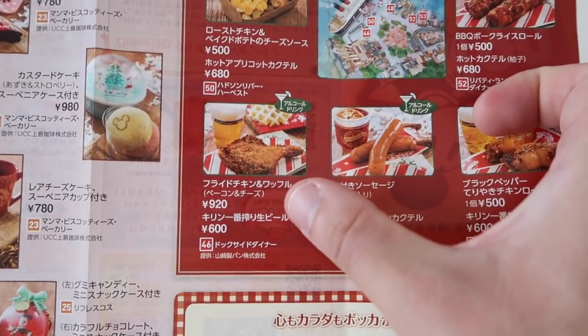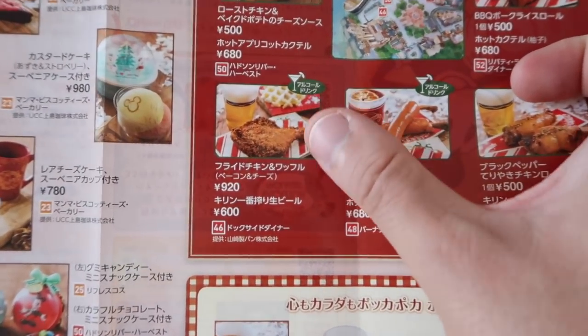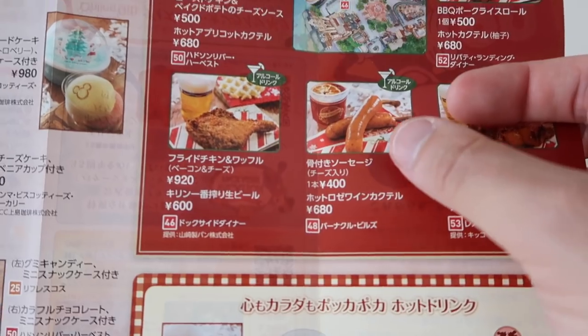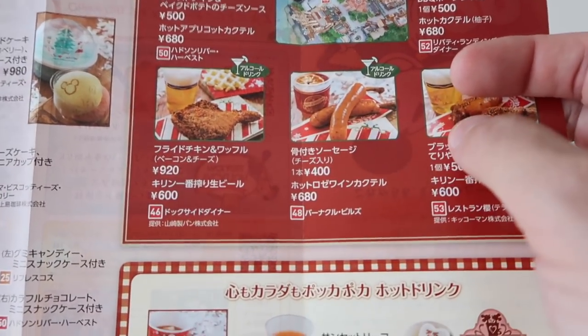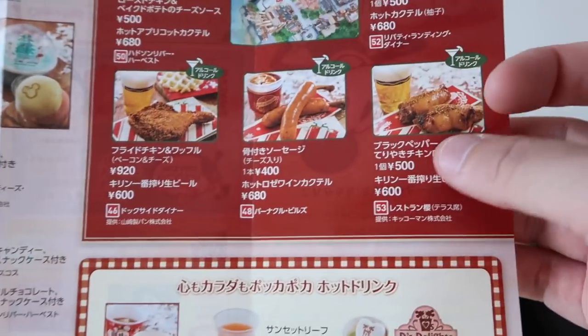Don't know what different that really is, because that's a regular menu item at the Dockside Diner that just opened in August. I guess the wrapping is different. Who knows? We'll find out. And then we have the sausage on a bone. Again, that just looks like the same as it normally is, but with different packaging. Hey, whatever works, right? And they also show the cocktails I just went over too.